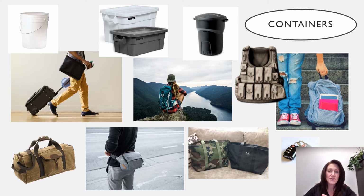So whatever kind of container you choose, also think about how you can secure it. If we end up going to a public shelter, how could I secure it? So that's why I've put some locks down in that bottom right corner. Think about how to secure your containers so that if you're sleeping in a public area, no one can get into your things.